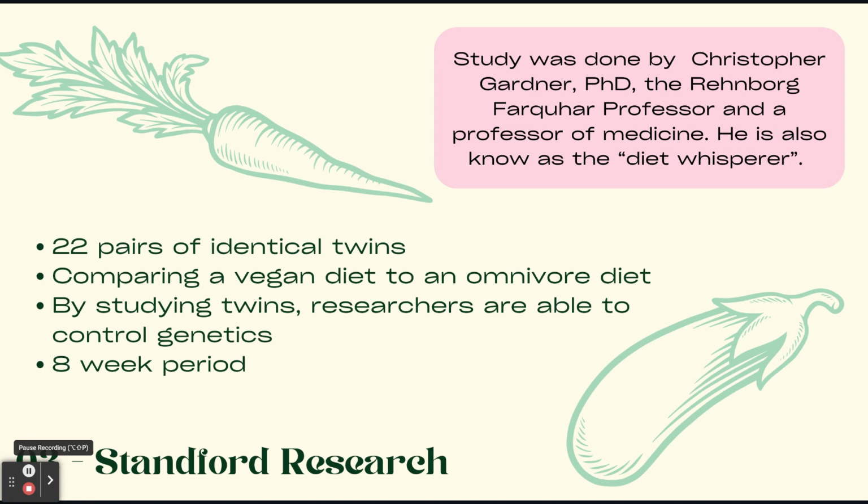This experiment also went on for an 8-week period. The first 4 weeks, he provided all the participants with food. He provided the omnivores with their own diet and the vegans with their strictly vegan diet. And then the second 4 weeks, he had all of the participants go and make their own food that followed this diet, to show that if you did want to switch, it isn't as difficult as some would think.